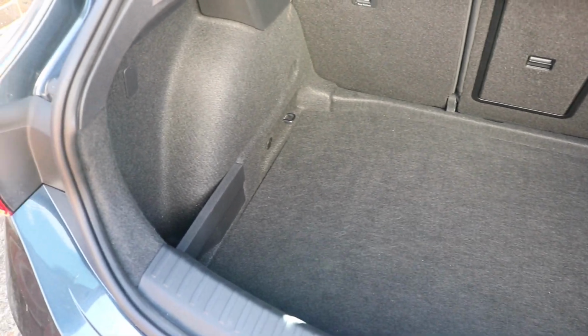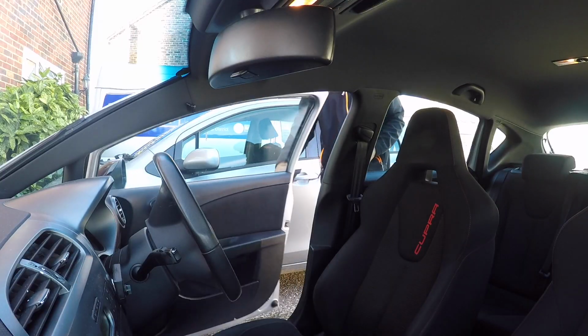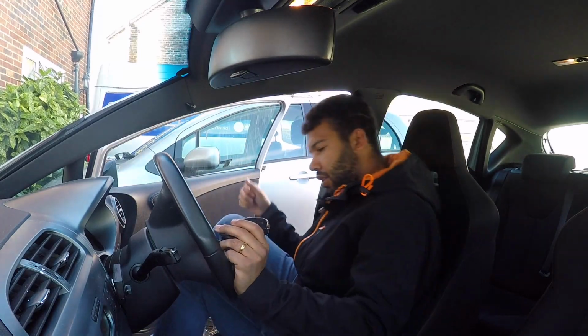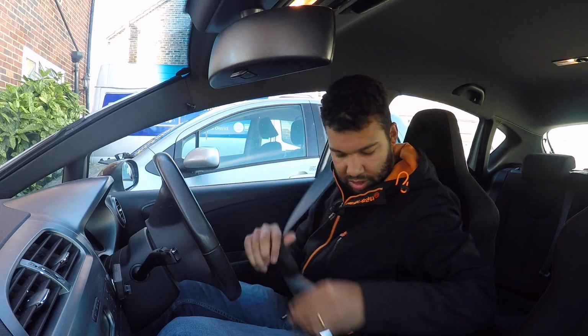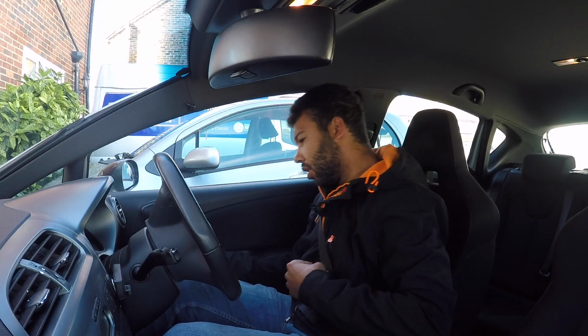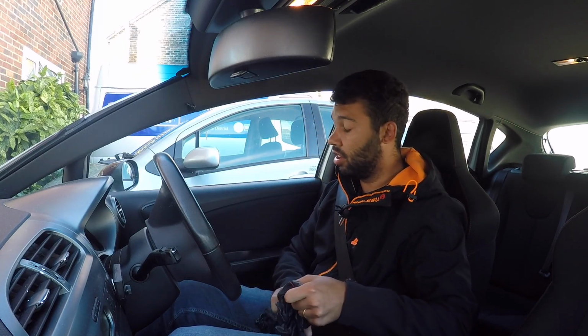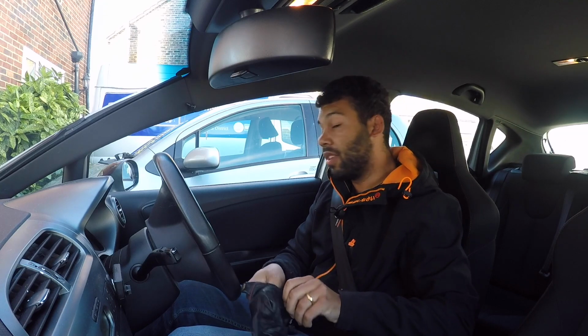Anyway, that's enough about the practicality. I think it's about time we go for a drive. Right, age before beauty. So let's go in Leo first. Be rude not to, it's my car after all. Right. Let's find some open roads. Well, open-ish. It is a Saturday and it's likely to be busy in this area. But hopefully we can go for a nice little drive.